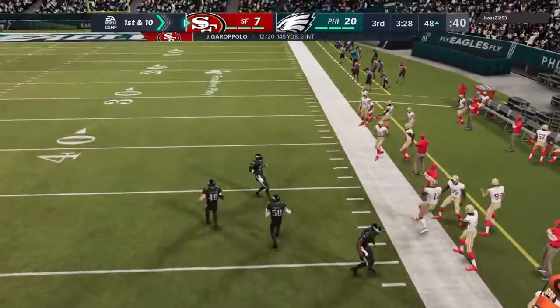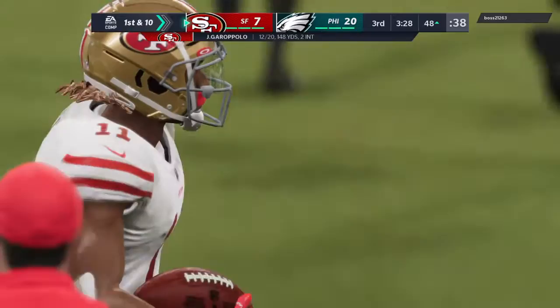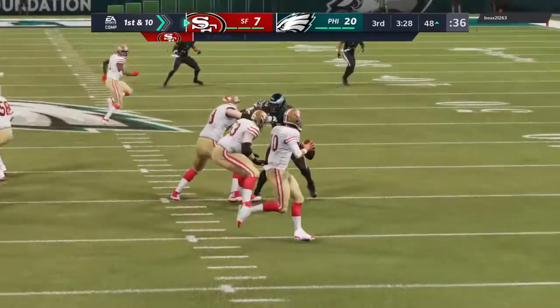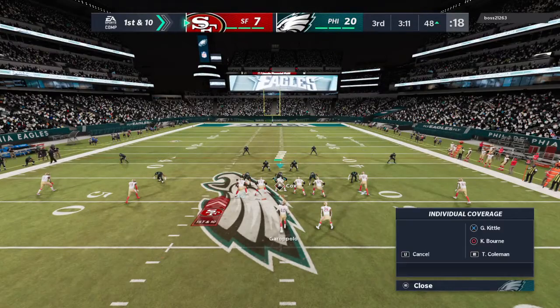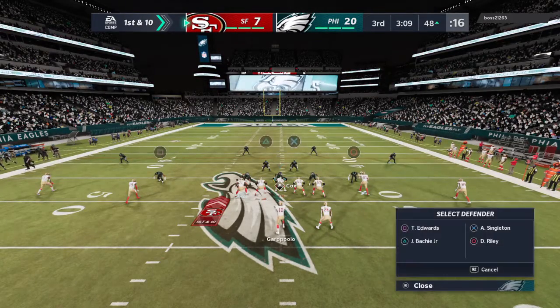That's complete. It's Brandon Aiyuk, and he'll take this to the other side of midfield before going out of bounds. He was held without a catch in the first half, but he's got one here, and he also picks up a first down.